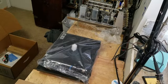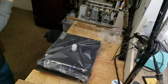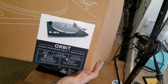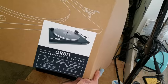So there you go. I'll give you a real quickie look of what the Orbit looks like when it's all set up and ready to go. Is the way mine is set up and ready to go. There it is. Mine is the black one. You see it's an external belt drive. And mine has the acrylic platter just like this guy.